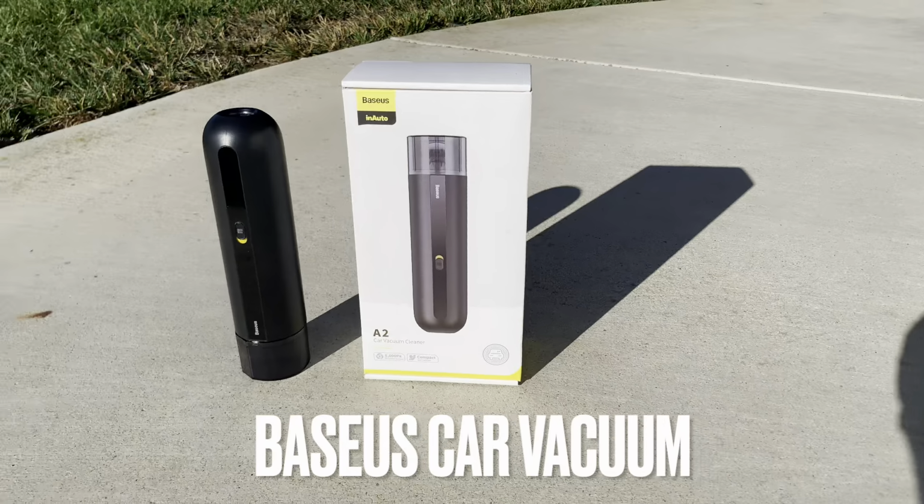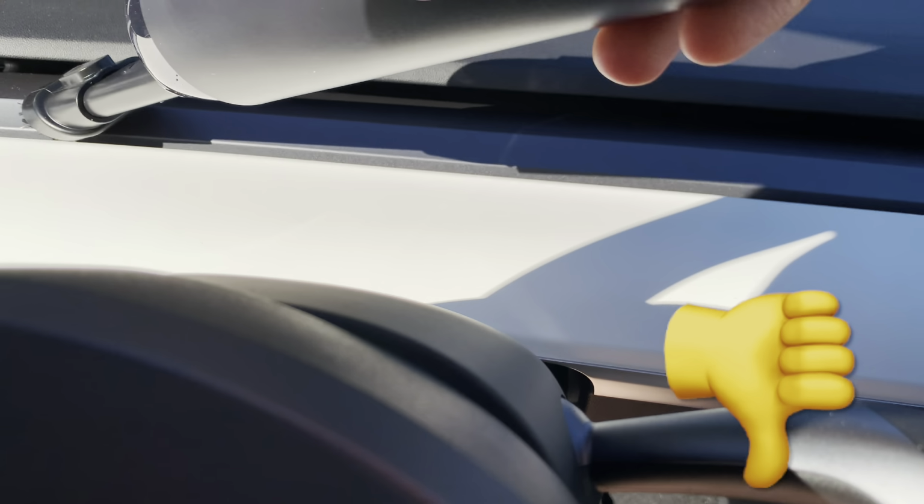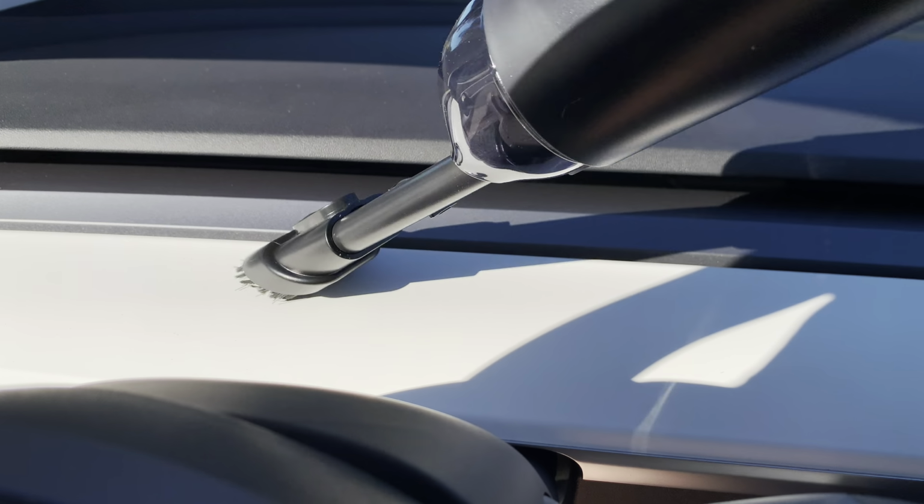Next up, a hand vacuum by Baseus, I think is the pronunciation of the company. You know, this one's going to get a thumbs down or a giant meh. It really should be called a dust vac. If you want something that's going to pick up real dirt or particles of sand or something, you're going to have to get a shop vac that you can plug into the car.